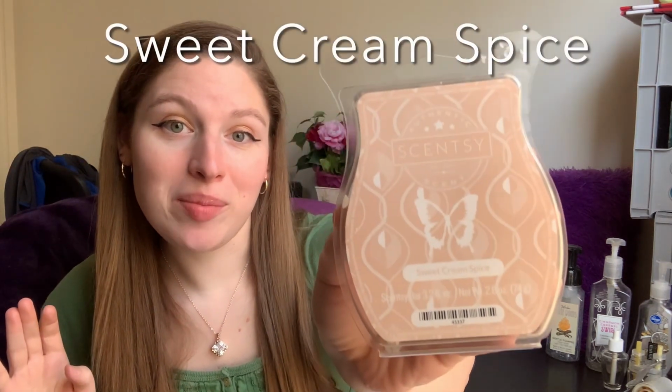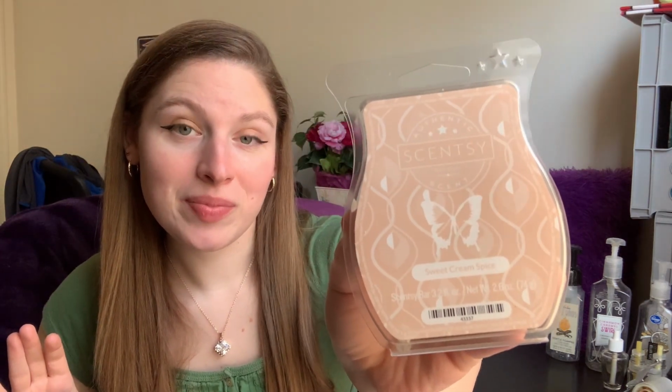The last bar that we use, I've actually got it warming right now, is Sweet Cream Spice. Oh my goodness, this is so good. This lives up to its name. It's sweet, it's cinnamony, and it's creamy. It smells like you're baking something, indistinguishable, maybe something light.